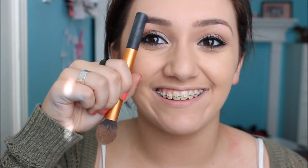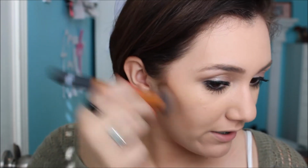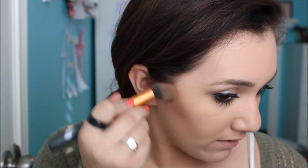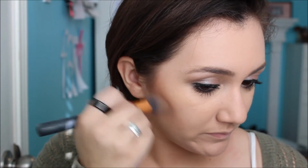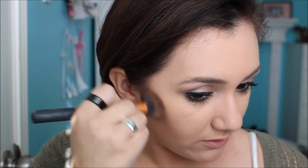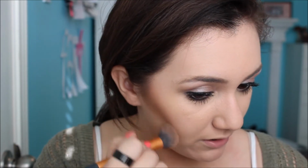Like this. And you do not want to go any further than the arch of your eyebrow here, so you can kind of see how this lines up with the arch of your eyebrow. If you go too far into your mouth, then it is going to start looking like you have a beard, and it's not cute. So find the arch of your eyebrow and just kind of eyeball it. I'm not going to go any further than right here. Like this. And you're just going to, again, make it the darkest up here and kind of feather out.